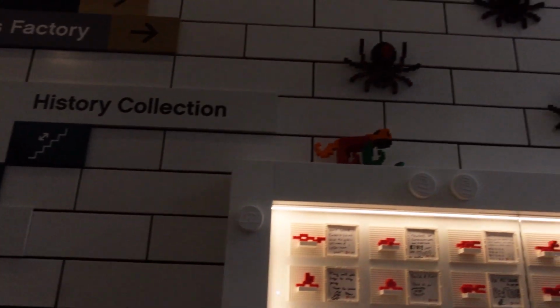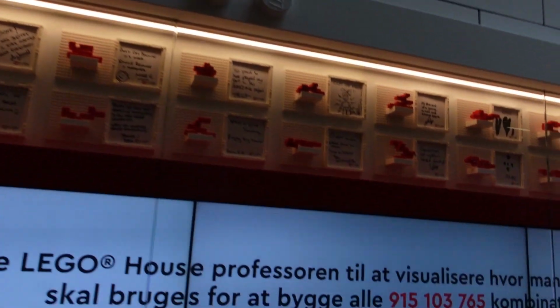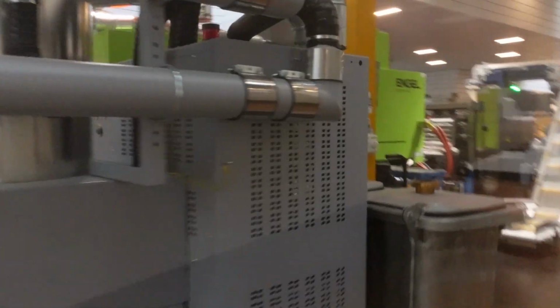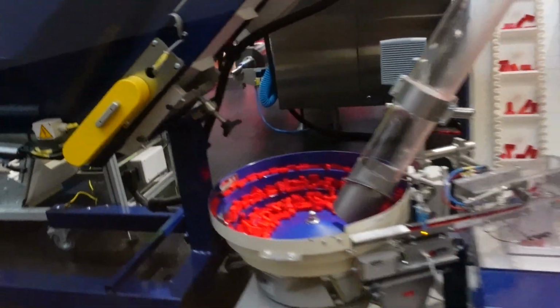Now this that we are about to see is a 6 brick challenge. Underneath all of these spiders you can see all the bricks, all 6 bricks, and you can make 915,103,765 different combinations from just 6 bricks, and they are the same bricks that you get given from this amazing machine. Again, this is available in the playlist. We do a full tour of this. This is the brick mould making machine, where it starts from literally the dust at the beginning, and then it works all the way through into the actual bricks in the bag, where you can catch the bag just before you leave on the way out.